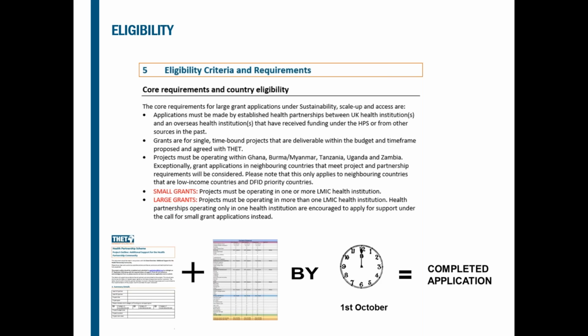NGOs and charities can be involved in the partnership if they wish, but you will need to demonstrate the added value of this in your application form. The lead UK partner will be the contract holder with FET and responsible for reporting back to FET and also managing the finances and overseeing the project as a whole.